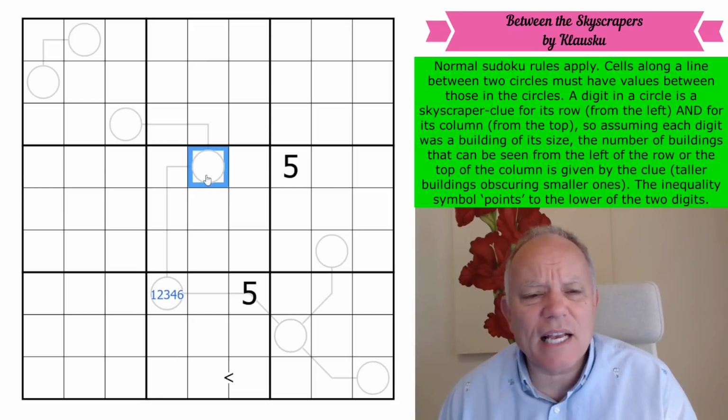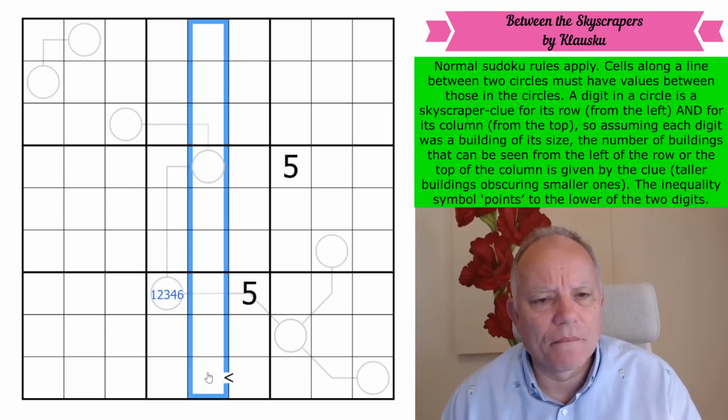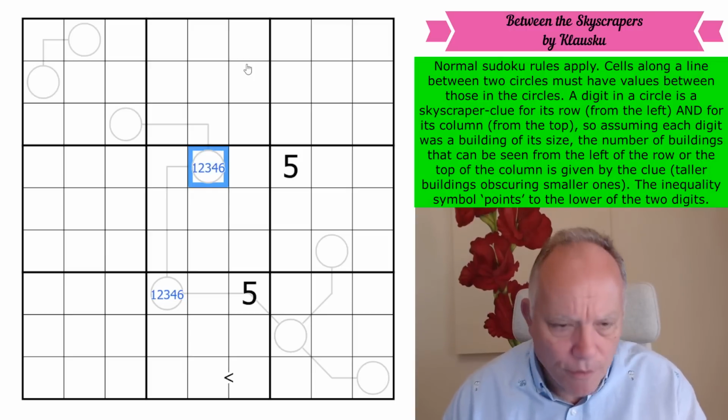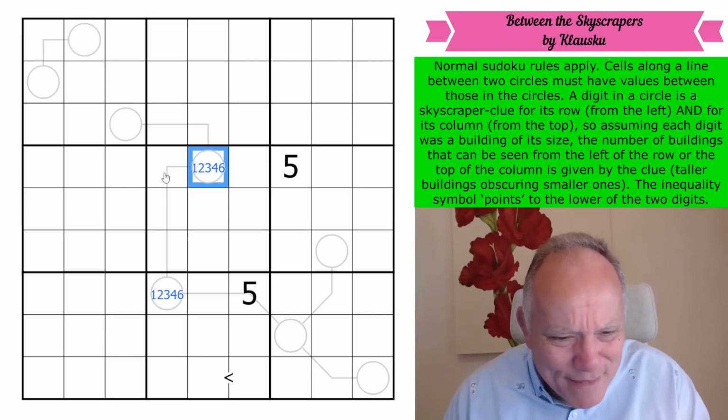Oh, I think this has to be exactly the same for the column. Because, yeah, it's the same deal. If that was a 7, it would be at most the 4th building you could see in this direction with only a maximum of 2 to come. So, look at this. Okay, I've done something. I mean, this is mad.